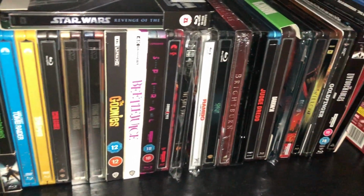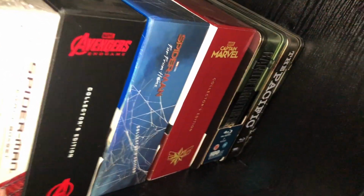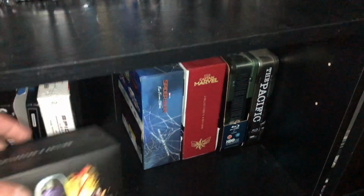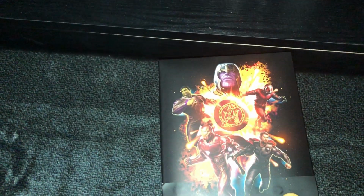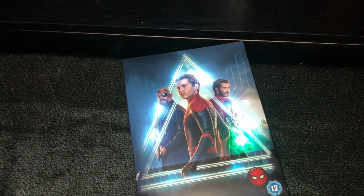Steelbook. Then below that, again, more in the way of steelbooks. And some special edition releases of stuff. These releases here, these are the ones that sort of light up. As you can sort of see, that was lighting up there. Spider-Man. Lights up as well. And then you got the Captain Marvel one, who lights up also. Looking good. Hopefully they will switch off.